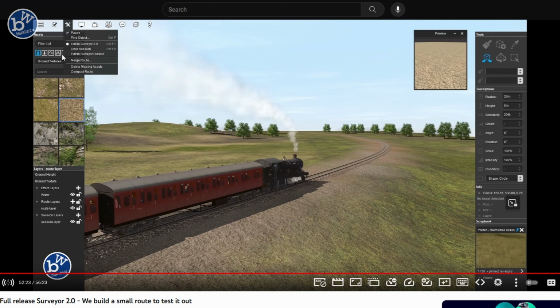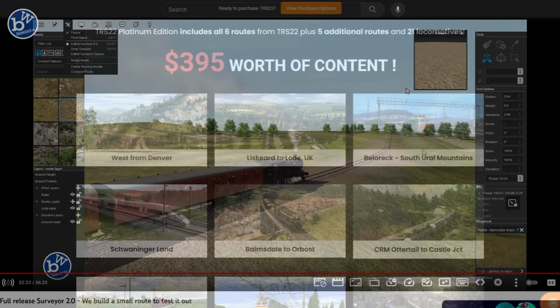I like the fact that you could move everything wherever you wanted. You didn't have to have all of this on here. Each of these pieces of the GUI you could move. Like the preview here, I've got it up here.